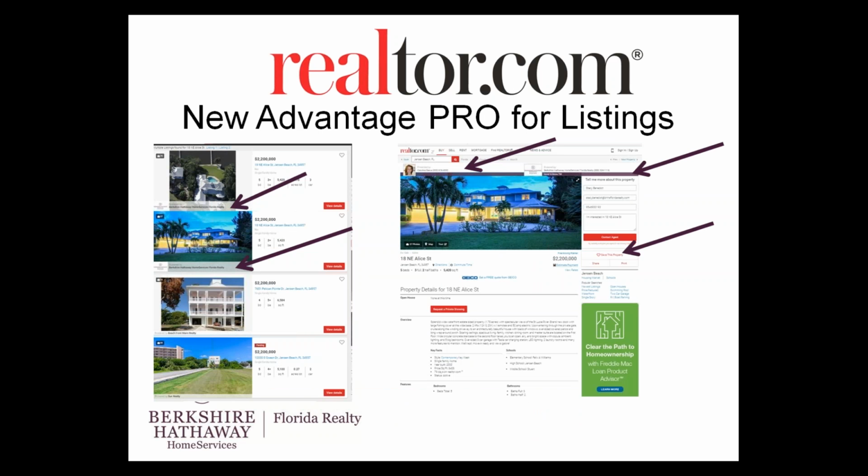We are also an Advantage Pro company with Realtor.com. So all of our listings stand out among the rest as Advantage Pro customers. And as Prima Pro Realtors, if you're part of our Prima program, you are the contact on all of your listings on Realtor.com, and any lead from Realtor.com on your listings go directly to you, and you are branded at the top of your listing as well. Also on your Realtor.com profile as a Prima member, you can also put a tagline if you wanted to.